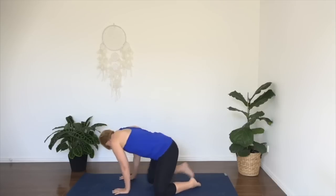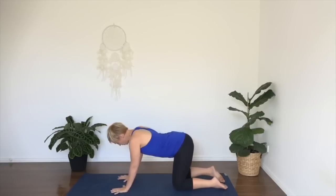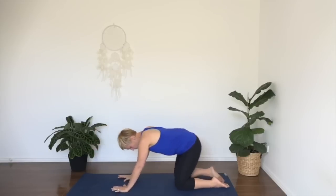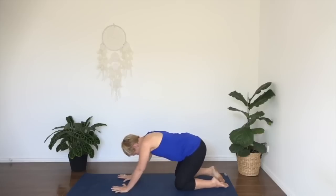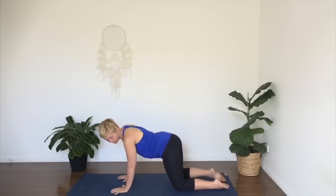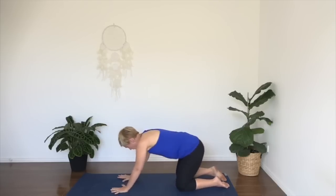Let's come onto hands and knees and get into this yoga flow. So bring the hands under the shoulders and the knees under the hips. We're just going to take some circles to the right, starting to move into this pelvis. So really just like a cat would, really, moving around, finding some space in the body, really getting the blood flowing to the lower parts of the body.